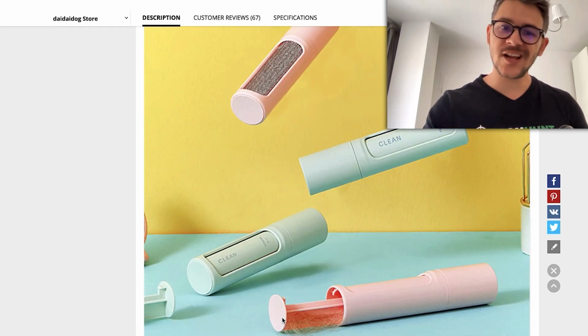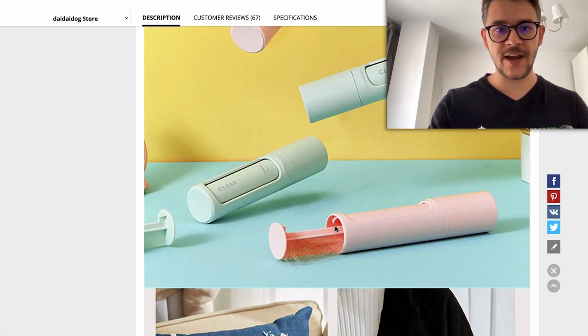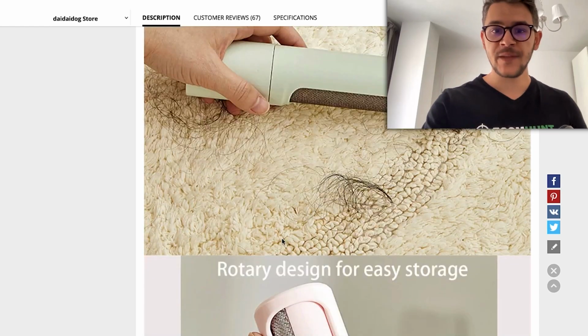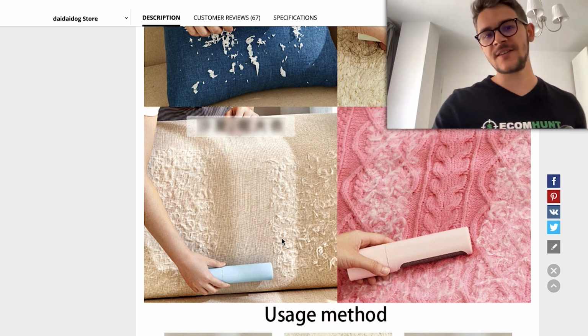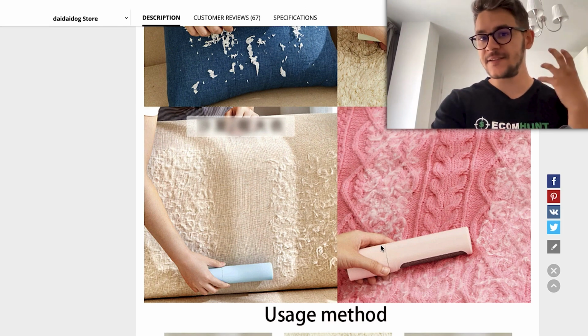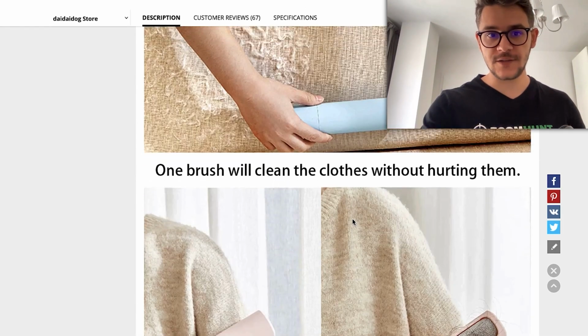It's a really nice product and it basically shows you how you can use it and how well it catches the hair and how you can use it on your pillows, on your blankets, on your everything, and it basically shows you how to use the product and how good the product is. So make sure to get these pictures, crop them, make some nice ads with it, make some nice maybe gifs, make some nice images for your product page because you really have lots of pictures to choose from.